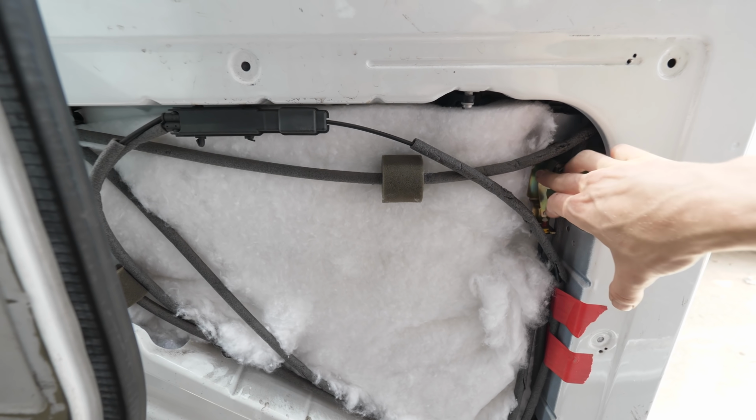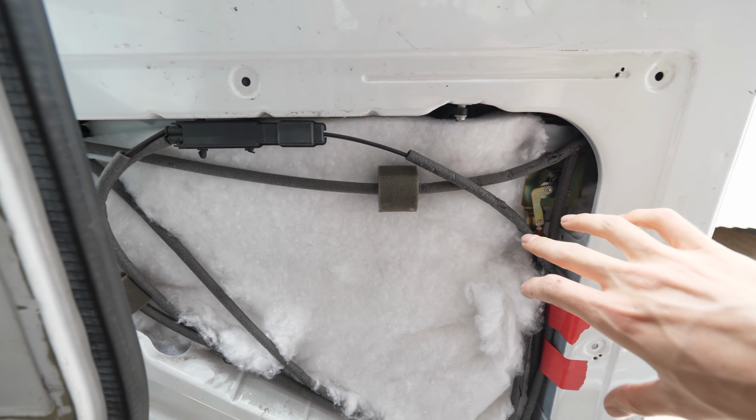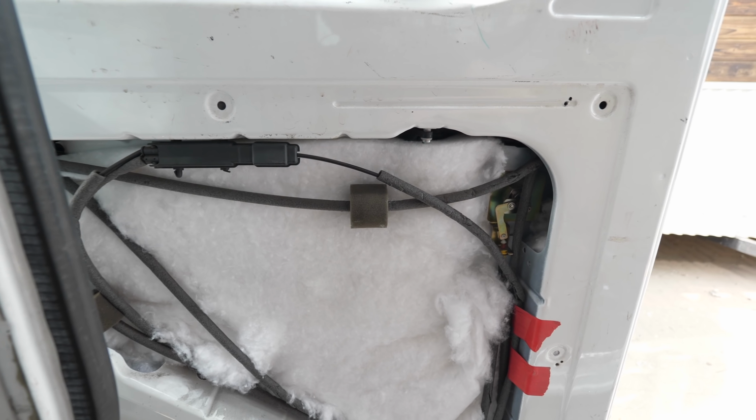We've tried to keep the wool insulation away from the mechanisms and not cover them up, so that potentially over time they don't get gummed up with all the fibres from the insulation. So I just think that's quite important.